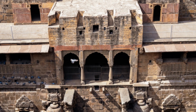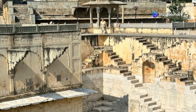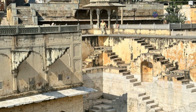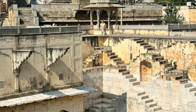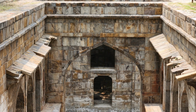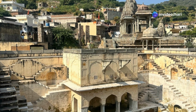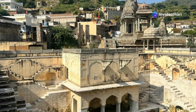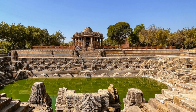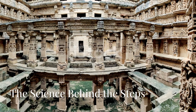The architectural styles vary, reflecting the aesthetic sensibilities of different eras. Some stepwells display influences of Hindu temple architecture, with their towering shikaras and mandapas. Others incorporate elements of Islamic design, such as intricate geometric patterns and calligraphy. This fusion of styles reflects the rich cultural tapestry of the region. The stepwells stand as testaments to Marwar's artistic heritage, blending functionality with exquisite beauty.